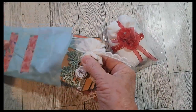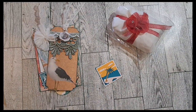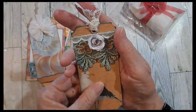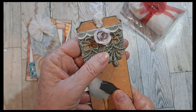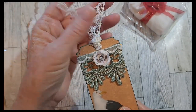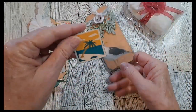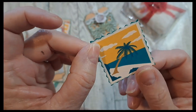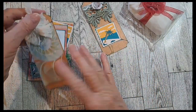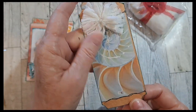And they were to be tags, I believe. Look how cute. Let me sit down here. So this is exciting and fun. Look how cute this tag is. It has a seagull and some beautiful lace and a paper flower, and looks like vintage lace at the top. Isn't that cute? And it has a little blue aqua inking. I do like aqua. And here is like a little faux postage stamp of a beach scene. And she does know I believe I like ocean or sea theme. So this is perfect. Look at that beautiful seashell.